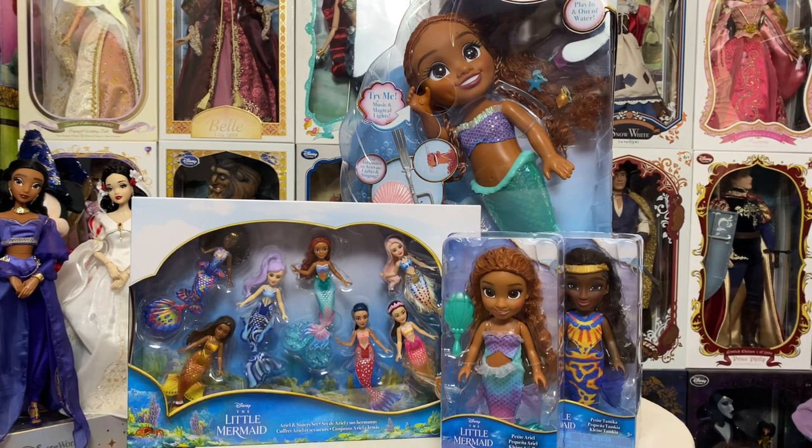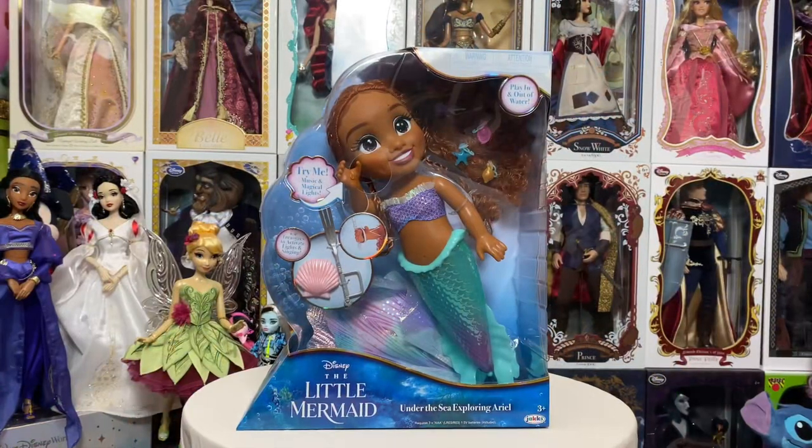And so we're going to start with this one, which is the JAKKS Pacific Toys Under the Sea Exploring Ariel, the Little Mermaid doll. So I absolutely love her. I think she's so, so cute. This is kind of their version of the Shop Disney animator collection line, because they're like a toddler doll, if you will, very much like, like I said, the animator line that Shop Disney does.